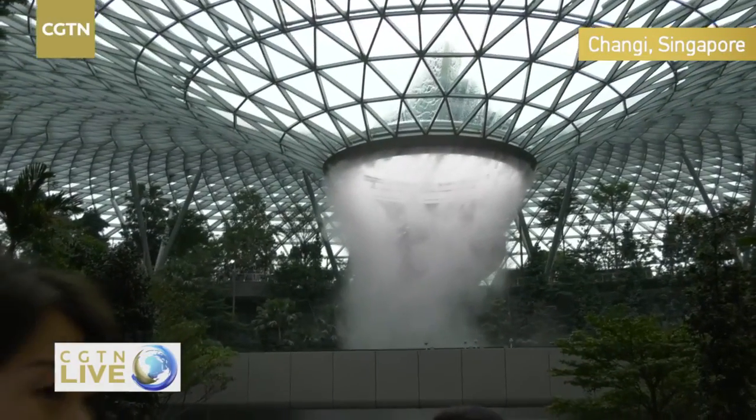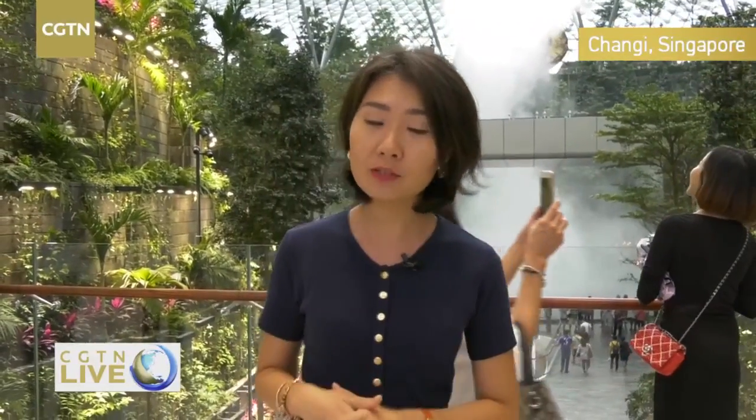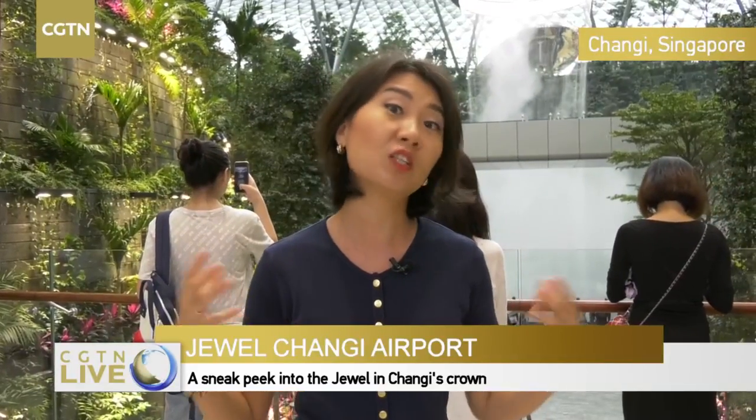This architecture is in the midst of Changi Airport. So Jewel is actually connected to Singapore Changi Terminal 1, and then it's connected to Terminal 2 and Terminal 3 with Skytrax. So this is a place that Singapore wants to showcase to the world what it has to offer. And we know that Singapore's Changi Airport is world famous. It has been ranked as the world's best airport for 7 years straight by Skytrax. This is really the jewel on top of the Changi crown.